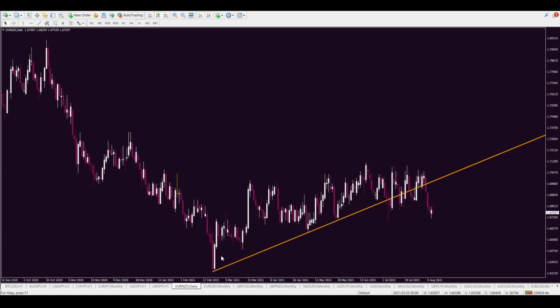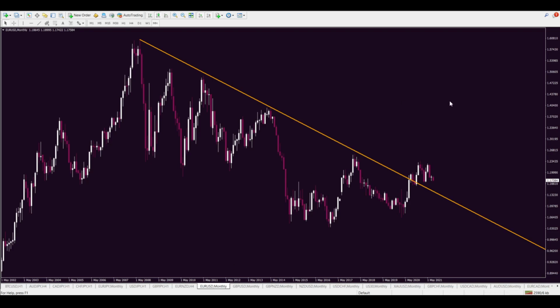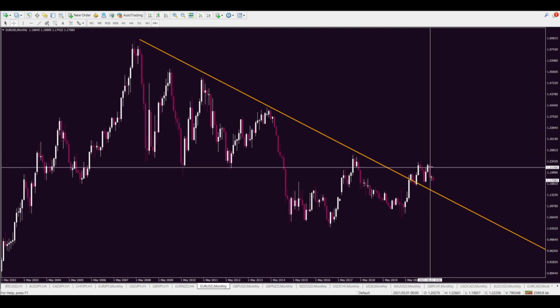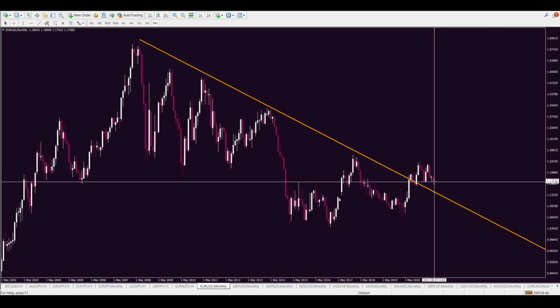What's next? Euro USD. So we have a bullish trend, came back, found support at the back of a trend line, started going up, made a higher low, and then now made a lower high, lower high. So nothing too clear here. Not sure if we'll probably get a continuation or maybe downward movement, but let's see.